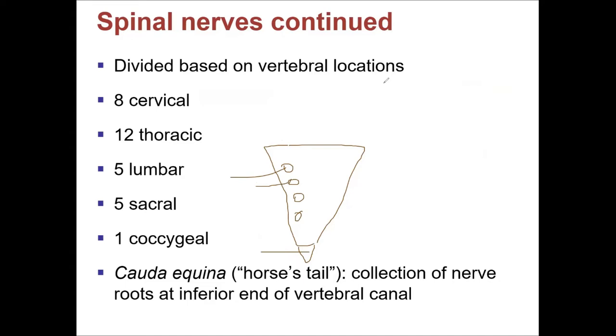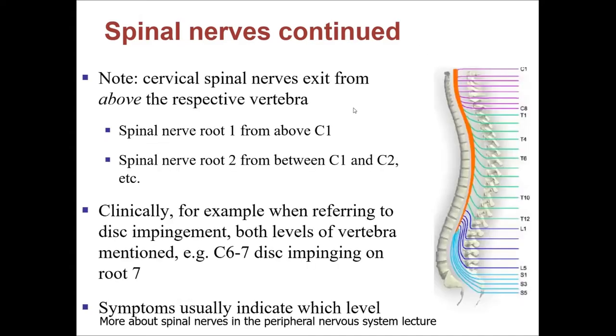Cauda equina, or horse tail, is a collection of nerve roots at the inferior end of the vertebral column, and it's a very important structure too, because this horse tail contains a big portion of the spinal nerves, located in the region of the lower vertebrae. And I repeat: the spinal cord, medulla spinalis, finishes at the lumbar one region. It's a very important moment too.